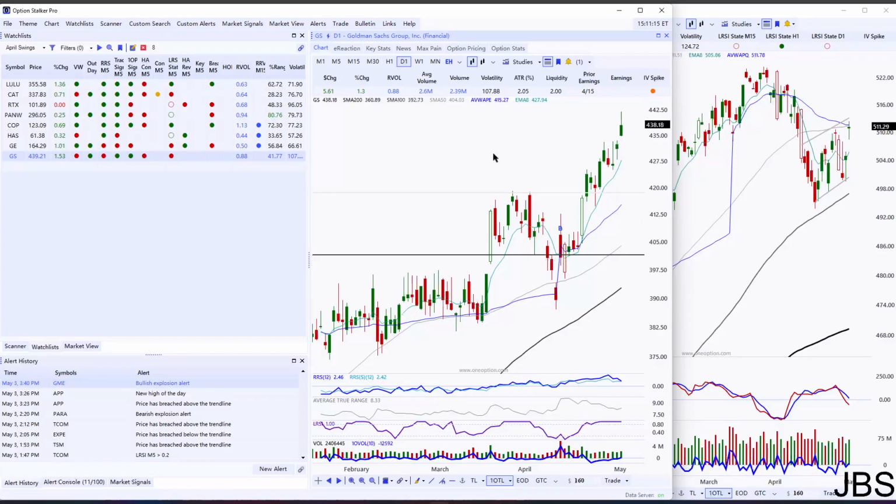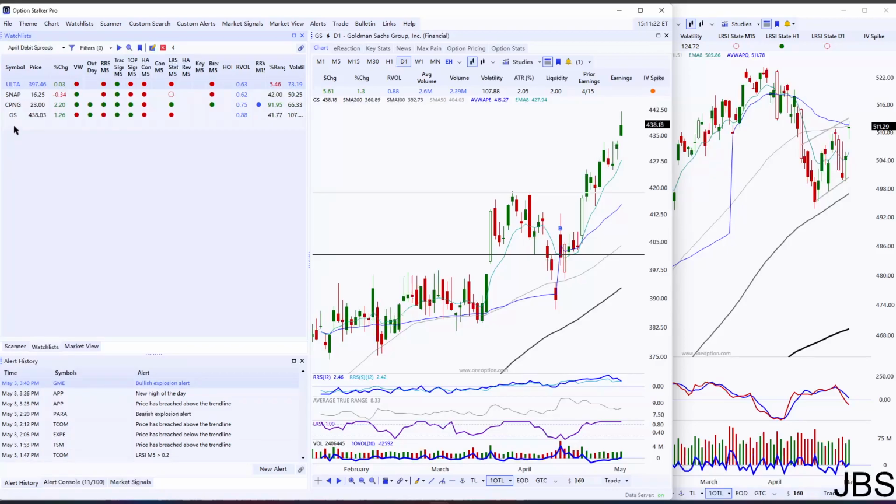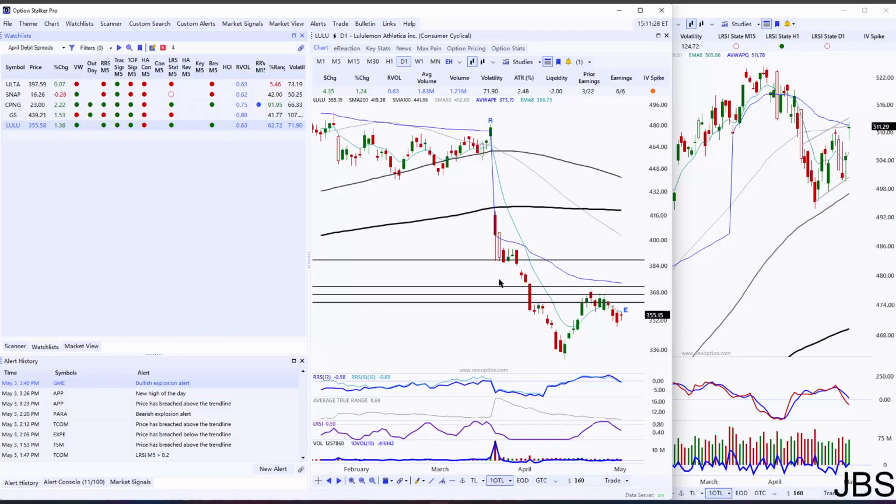Okay, so those are our swings. Let's go over our debit spreads. So I'm going to put my debit spreads over here. First debit spread, which we had a teaser on, was our good friend LULU.